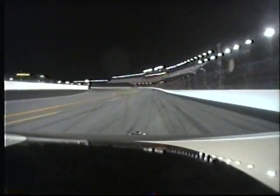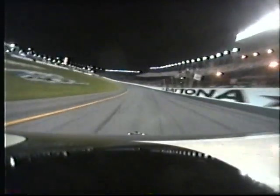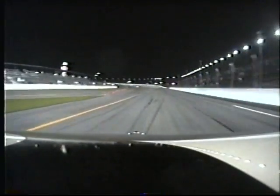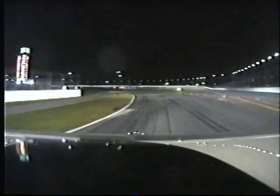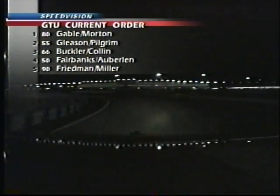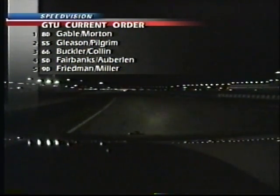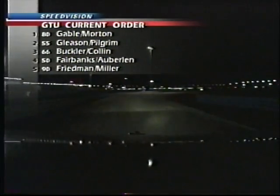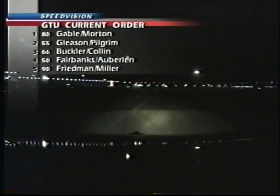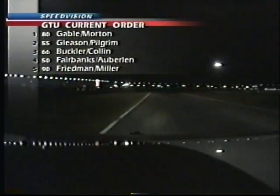Aboard the number 66 Porsche, Kevin Butler and Philip Collin. Another GT3R Porsche from the Racers Group. Off the gas, down for turn 1. Look how dark it gets. At least you can see his headlights, which wouldn't be said for Brian Redmond from the 68 car earlier on, but as you see, running third in class.